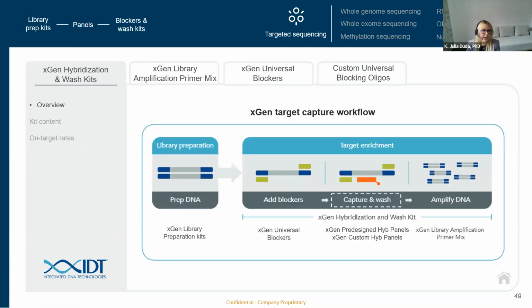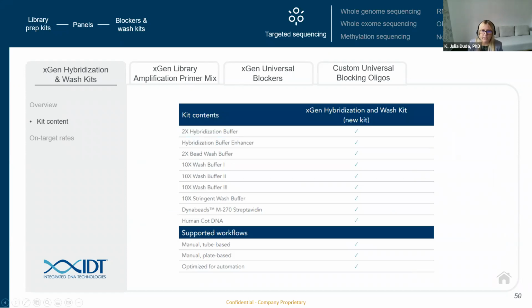The next component of the hybridization capture workflow is the xGen hybridization and wash kit. This kit includes all necessary buffers and reagents to perform the capture. It includes streptavidin beads as well as human Cot-1 DNA to block non-specific binding for repetitive DNA sequences in the human genome.